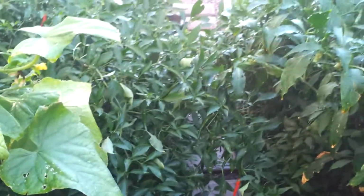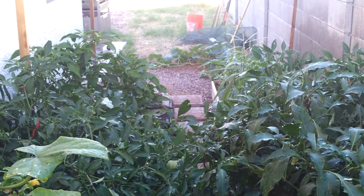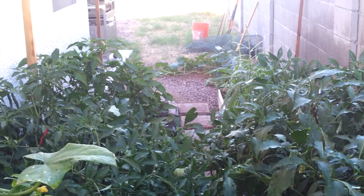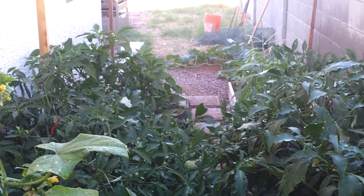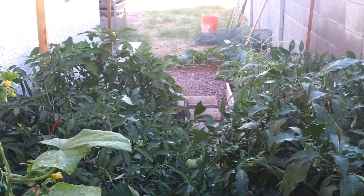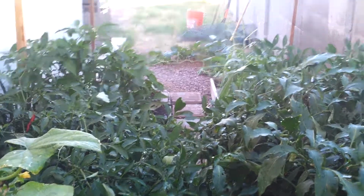But like I said, next year, or when these plants die off and my winter and fall crops are done, what I'm going to end up doing is just hoeing up this whole back area, tilling the earth, putting everything in a more organized fashion. So, but not too bad for my first time gardening back here.